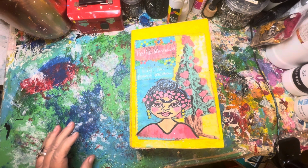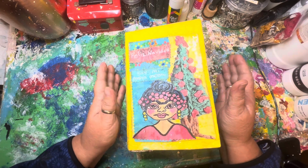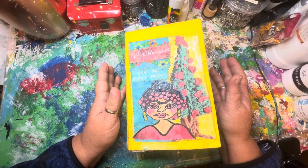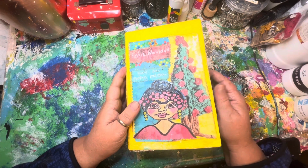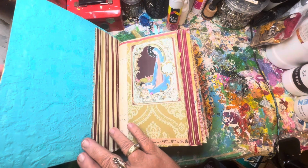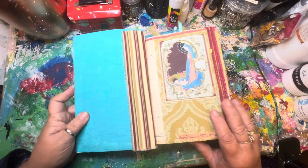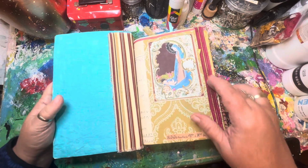I intended for it to be my December daily. I don't know exactly what December daily is going to mean to me this year, but I'm going to do it in here, and I'm glad I don't have to make the journal right now. Because I have 10 in the making, and I can tell it definitely needs a pocket right here.